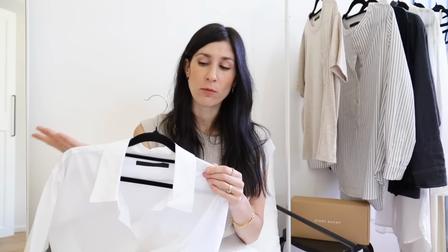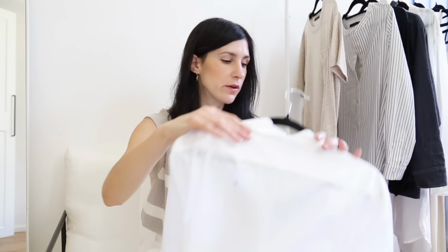It's a nice version of what it is, but if you don't quite have the budget, lots of brands do shirts like this, so you can easily get something a little bit more affordable, even just shopping the men's section at Uniqlo, and it will give you a similar sort of vibe.